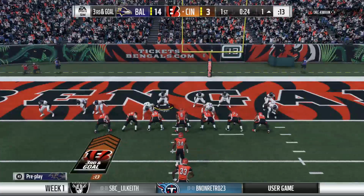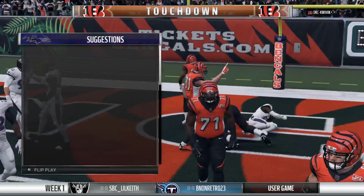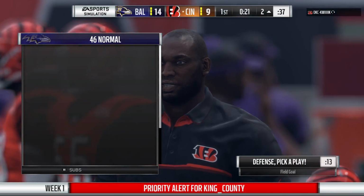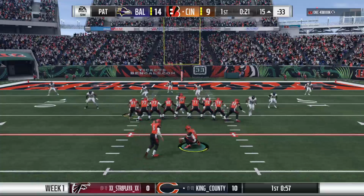Looking to jam the receivers at the line here. Press coverage look defensively. Third and goal now. And he takes it into the end zone. Touchdown, Bengals. It's the fullback taking it in. And the Bengals able to get this back within a touchdown.